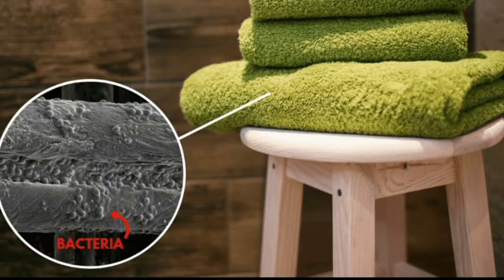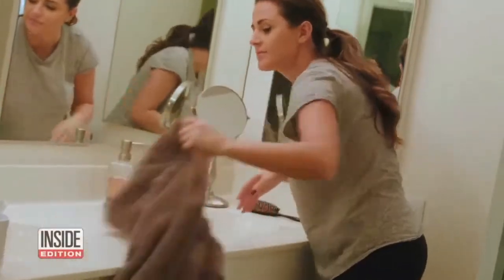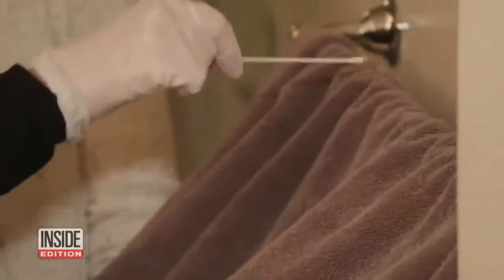These kind of issues really affect people's self-confidence. Like all of us, New York model Marissa Hunter uses a towel to dry off her hands and face. She uses that same towel when she comes out of the shower. She's fresh and clean, but what about that towel? Do you know what's lurking in your towels? No, I hope nothing. Well, let's see about that.